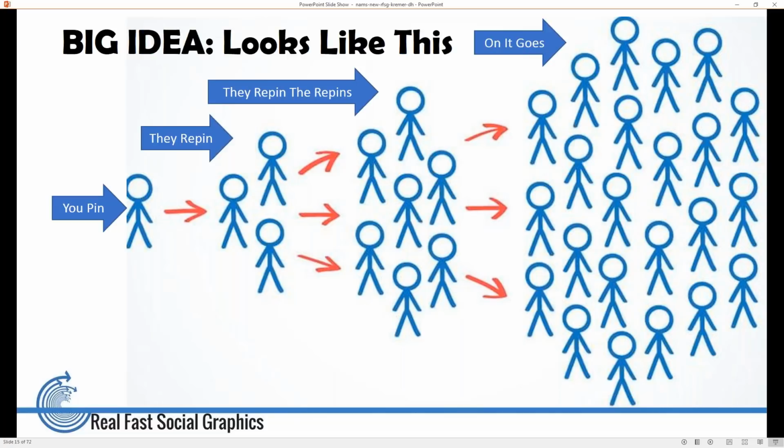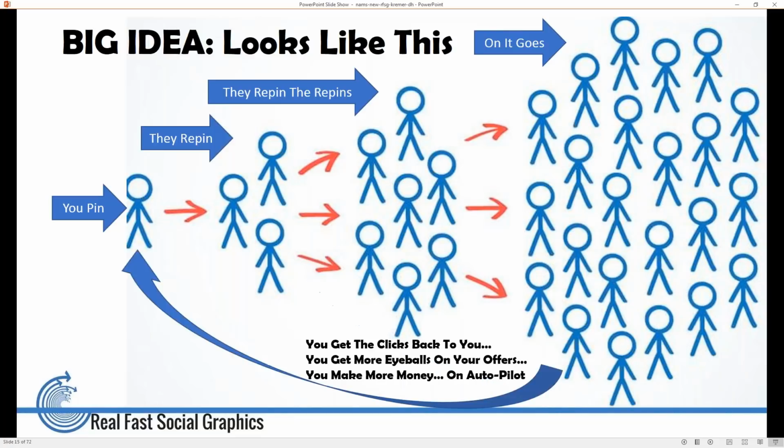And the beautiful thing is, let me ask you, does this make you super happy when you understand that all of these pins get clicks back to you, so you get more eyeballs on your offers, get that instant momentum, that instant demand, and of course you make money along the way. And get this, it is a set it and forget it proposition. It's truly an autopilot proposition.